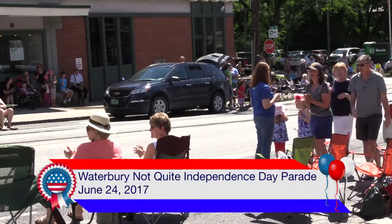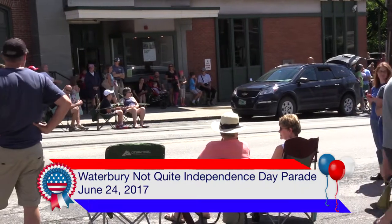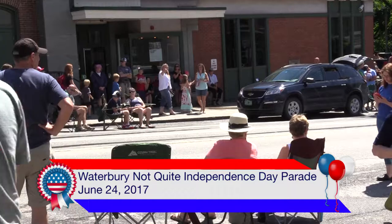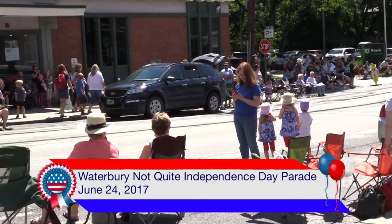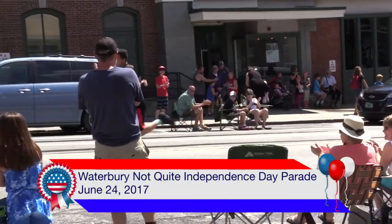Here comes number 172, on his way to the finish line, and there he goes across the finish line of the Green Mountain Mile. You can see as they're shaking their heads back and forth, the humidity is taking its toll on some of these runners. It is a strenuous endeavor to make it a full mile at more or less sprint speed.